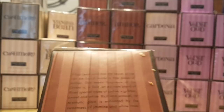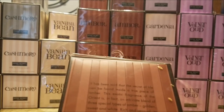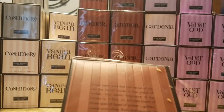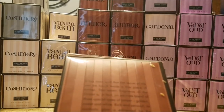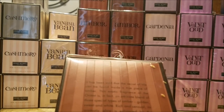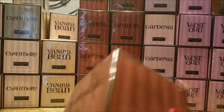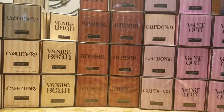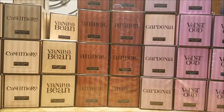It has been said that the secret of life can be found inside a true piece of amber. This exotic fragrance of the Orient is, in fact, an intricate blend of 3 special types of amber. Golden, sweet, and white. Rich and sensual, its aromatic glow is enhanced by the sweetness of jasmine and white rose. And I love it. It's definitely in that oriental spicy blend of scents with, you know, maybe a hint of incense.